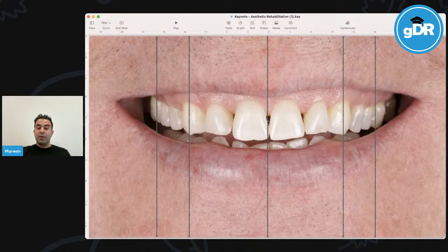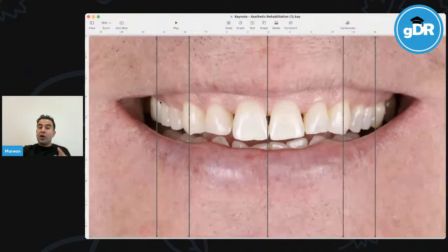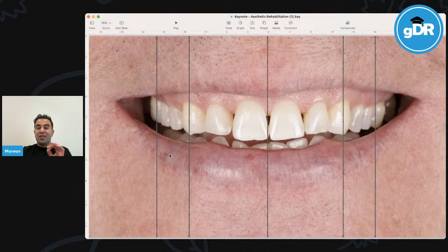The other 2 lines that I want to draw is the inner border of the iris. So we know the pupils to find the midline of the face, but the inner border of the iris, I draw vertical lines, and that's what I call an outer boundary for the second premolar. So let's say this is the second premolar, and that's where I think will be favorable. It means it's not a must to be in here, but it is possible to expand the arch to there. However, going beyond that line usually would block the buccal corridor and would make the smile unnatural.